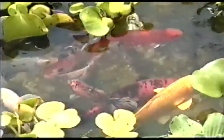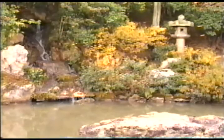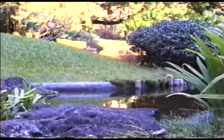Our first stop on the pond tour will be in Japan. This footage is provided courtesy of one of the readers of Pondkeeper magazine, Mr. Dave Castle. Dave is a college professor based in Osaka, Japan. In this piece, Dave provides us with a valuable study of the traditional types of Japanese water gardens.